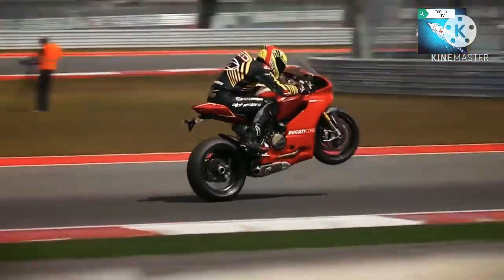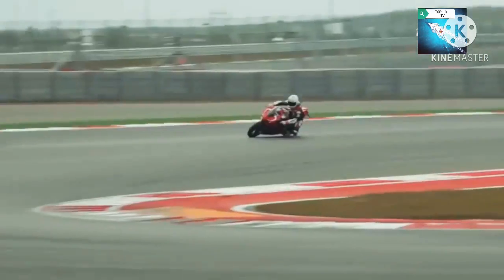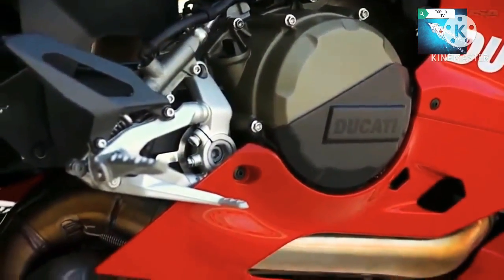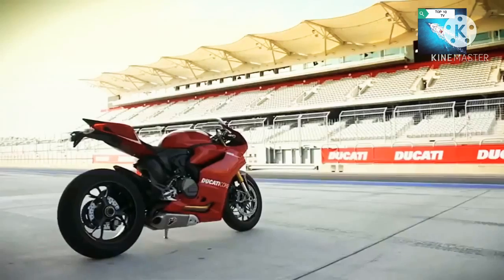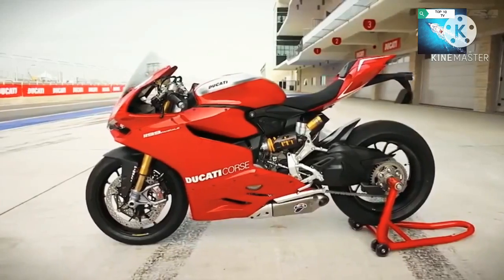The additional R naming is not just to differentiate styling, but Ducati made real changes to both increase mid-range response and improve handling at the same time. The company also fitted titanium connecting rods to reduce weight, which in turn provides higher RPM limit to 12,000.